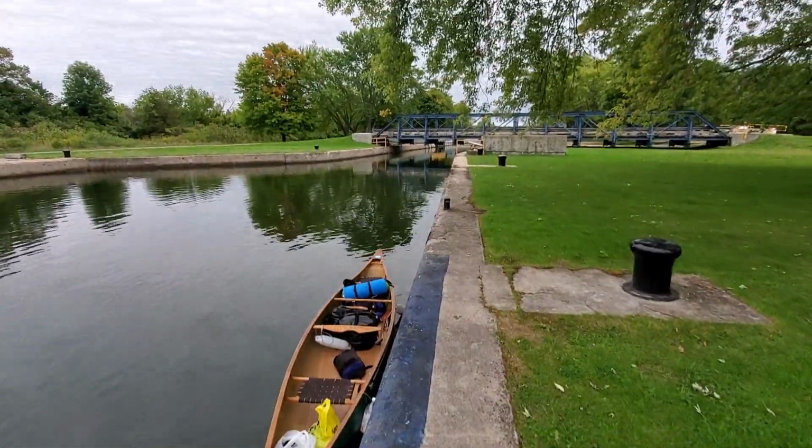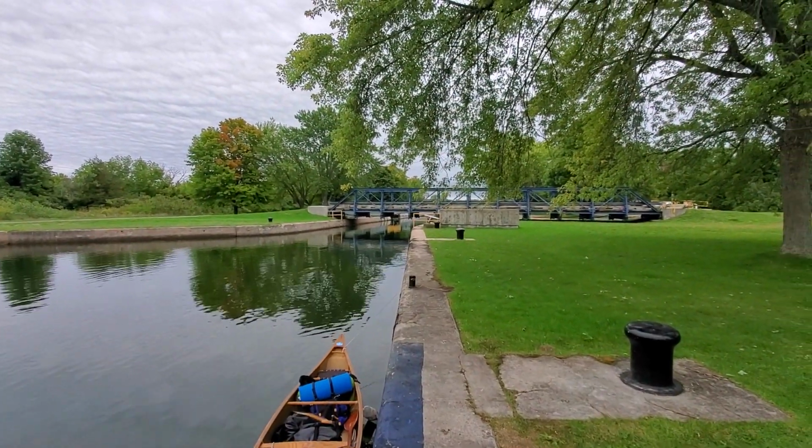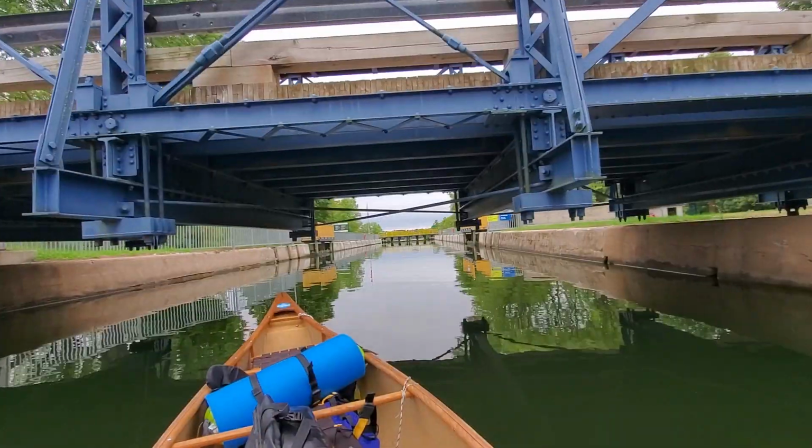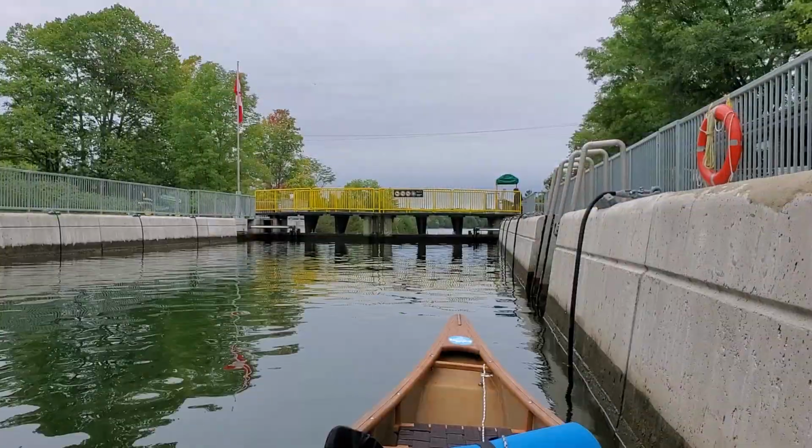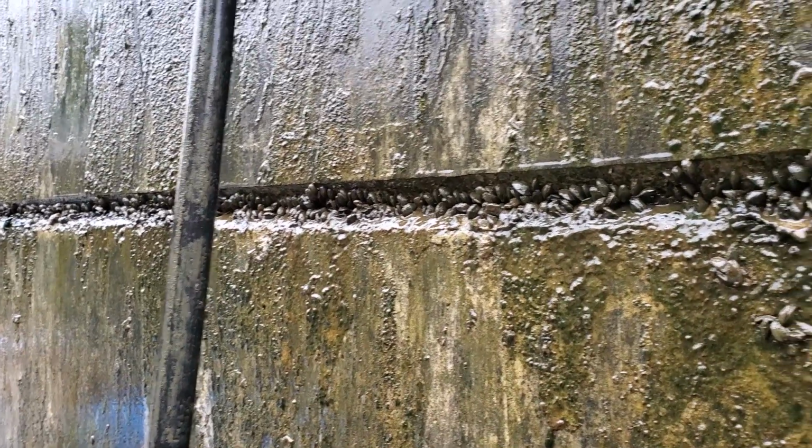Alright, so I've got the canoe in the water and I can see that the lockmaster has already opened the gates for me. Alright, here I go under the swing bridge. Alright, so the gates behind me are closed now and we're beginning our journey down lock 15. Here come the zebra mussels again.